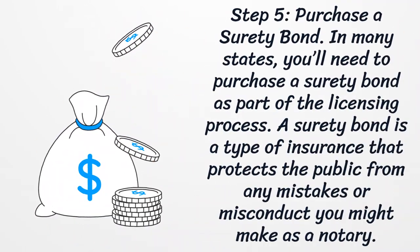Step 5. Purchase a surety bond. In many states, you'll need to purchase a surety bond as part of the licensing process. A surety bond is a type of insurance that protects the public from any mistakes or misconduct you might make as a notary.